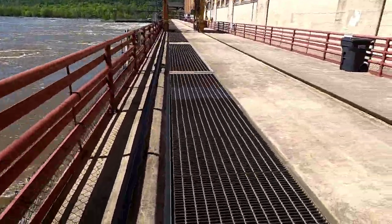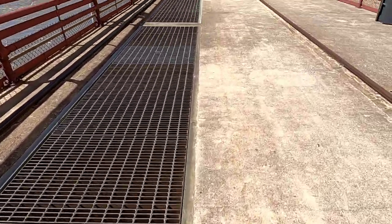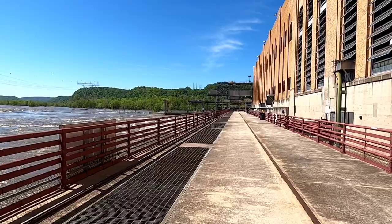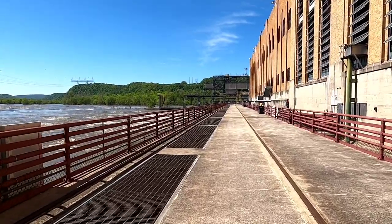Holy cow. Oh god, I don't even... Whoa. I can't believe I just stepped on that. I hate heights and weird stuff. I can't believe I just walked on that grate. Guess we could go like most of the way out here. This is great. We're gonna end up in the middle of the river here, I think.